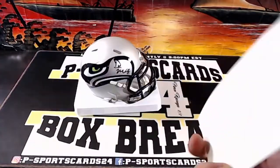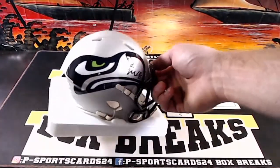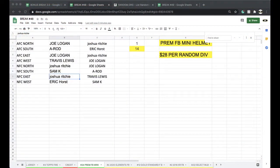Eric, Mill Creek Sports certificate. Mill Creek Sports. Nice DK Metcalf Amp autograph mini helmet. DK. Kyle, 36 on the division there. There's 5 divisions left. Very nice, DK Metcalf going to Eric.